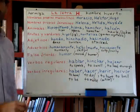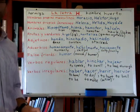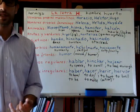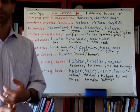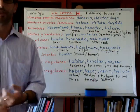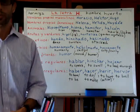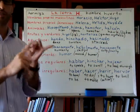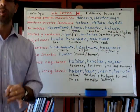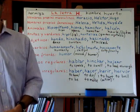Ahora veremos adjetivos con la letra H. Now we will see adjectives with the letter H. I said veremos. Veremos is the future of the verb to see, of the verb ver. Another way to say we will see is vamos a ver. So veremos and vamos a ver mean the same thing. One means I will see, the other one is I am going to see, right?